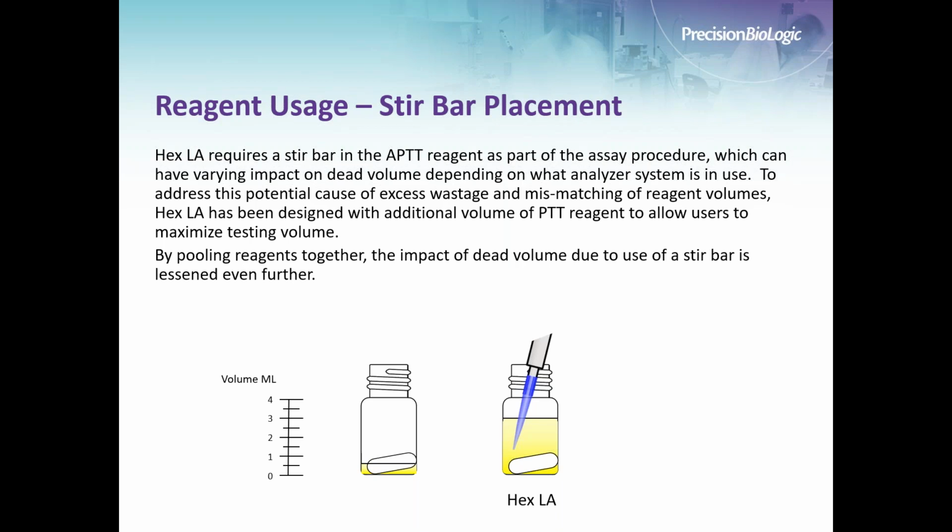Now, if we look at the Stacklot LA kit, which has a 0.5 ml fill volume in the phospholipid reagent, typically what we've seen with our customers is that's not a sufficient volume to begin testing, and they are forced to pool either multiple vials or multiple kits to overcome that dead volume and then begin getting tests out of the reagent. So we've eliminated that need to pool. You still can pool if your volume dictates, but we've eliminated the need to pool multiple vials to get tests. And through that, we've greatly reduced the amount of wastage when you run this kit on an automated coagulation analyzer. So not quite designed for automation, but certainly designed for automation.